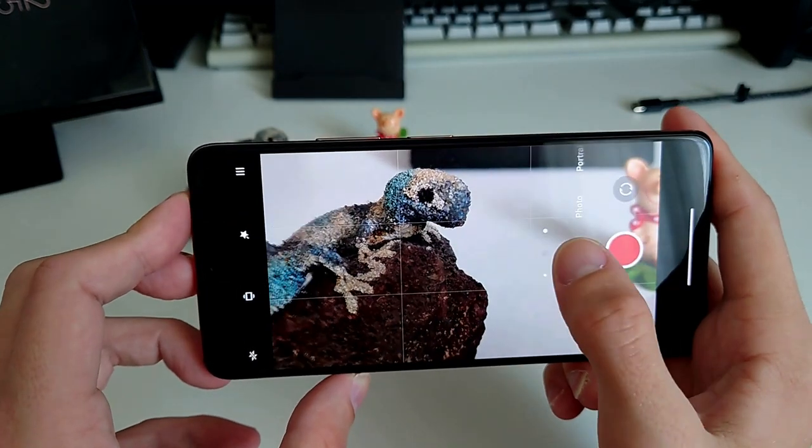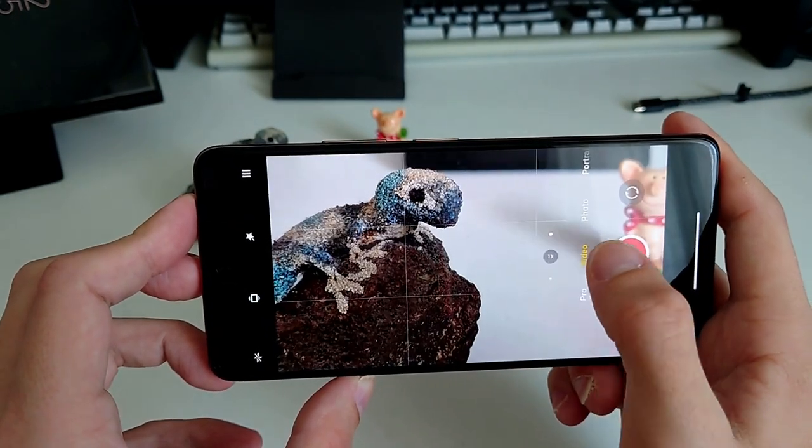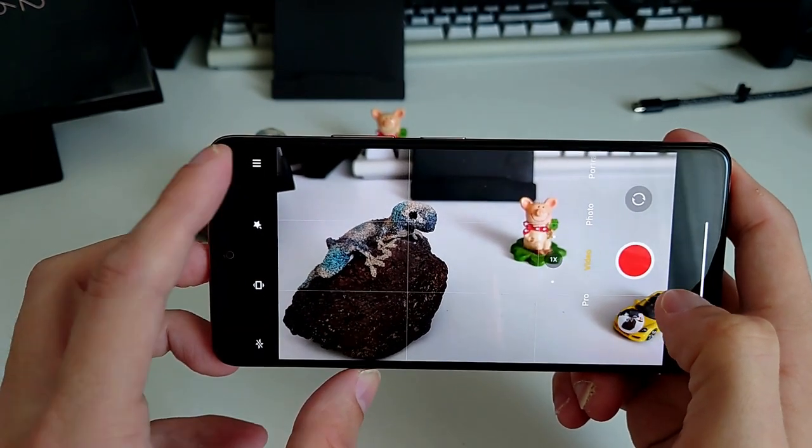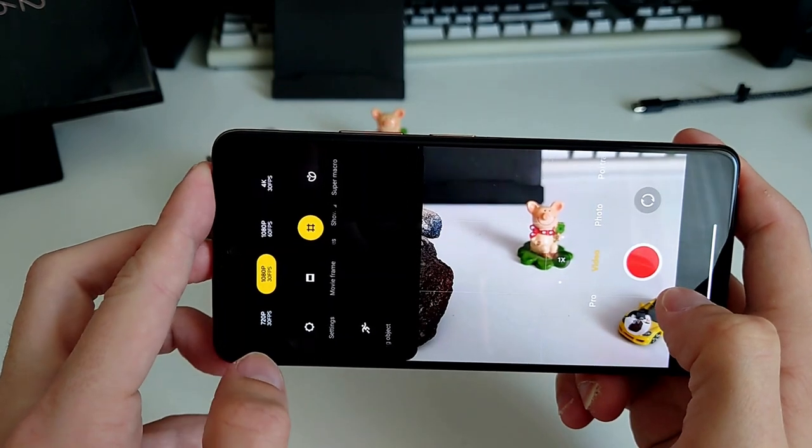If you want to see more about the camera, please take a look at my camera review, where I talk in more detail, with a lot more sample shots, about what is possible with this camera system.